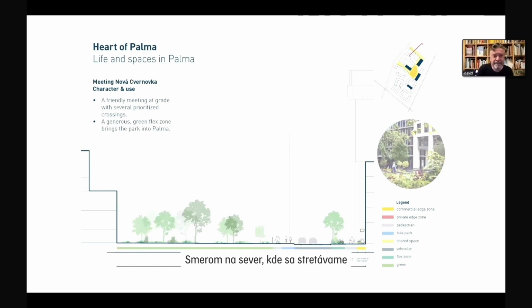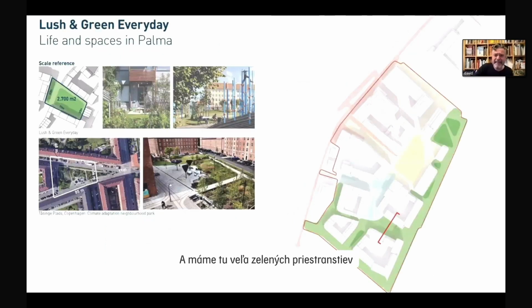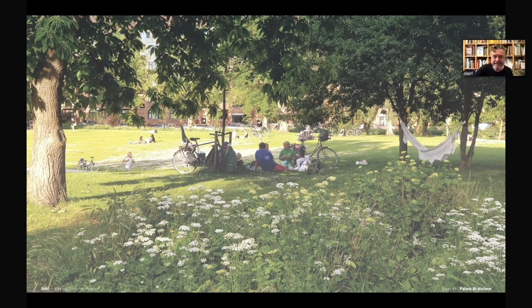To the north, as we meet Novochernovka, we're making the most of that open space, respecting that space as well. The enclosed space in the north, in our busy working zone, can contain the nightlife. And then we have lots of green spaces around the site. And this is just a little section through one of the main green spaces. You can see the scale, the size in relation to the height of the buildings, the soft edges, and this idea that we can have this very lush green space, making it very nice to live, both for visitors as well as, of course, for the residents, a place for children to play in this former industrial site.